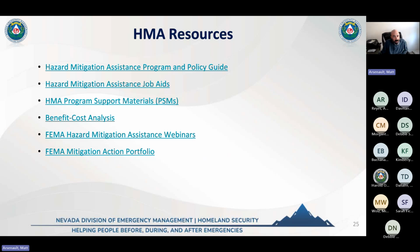There's also tons of hazard mitigation assistance job aids. You can go to this link, and if you want a job aid for a generator project, you're going to get a lot. If you want a job aid for flood, fire, earthquake, they're going to have job aids for those project types that I just spoke about.